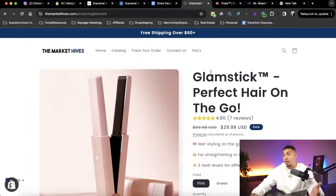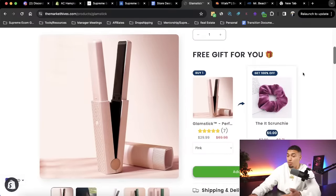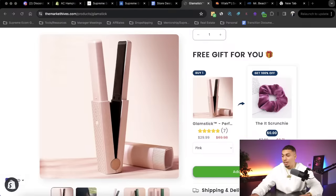Here's another example. Here's another one of the general stores that I've ran in the past. I was selling this type of product right here, and you see what I'm upselling with. I'm upselling with a scrunchie. I'm upselling with other hair straighteners because this is within the beauty niche. Okay, so does this make sense? Yes or no?